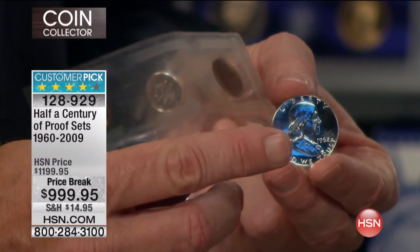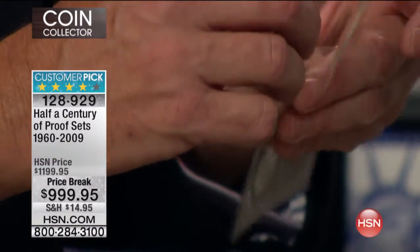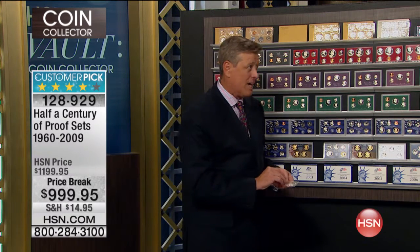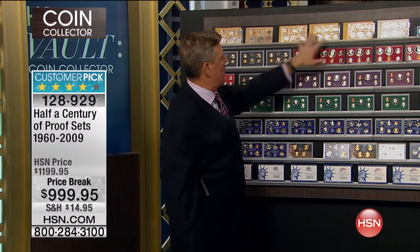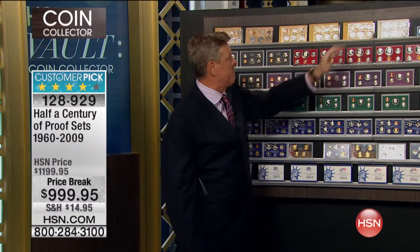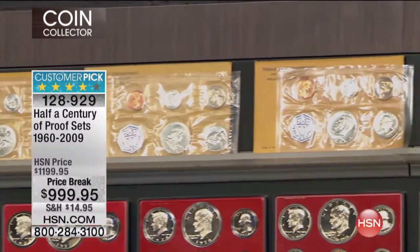$58.50 by itself. Look at that coin right there. Absolutely stunning, absolutely perfect. It also comes with the silver quarter and the silver dime. Coin by coin, the 1962 set is nearly $100, as is the 1960, 61, 62, 63, and 64, because all of the half dollars are about $58, all the quarters are $39.95, all the dimes are $17.95, over $100 a set. 100, 200, 300, 400, 500, 600, 700, 850, almost $900 for 7 of the sets.